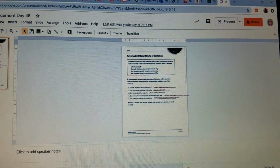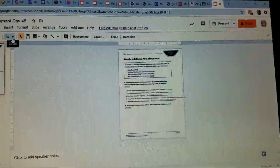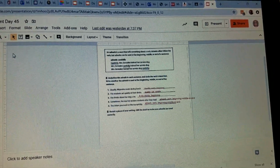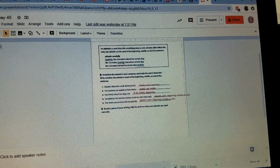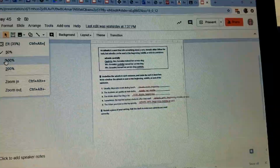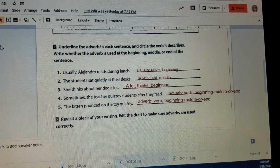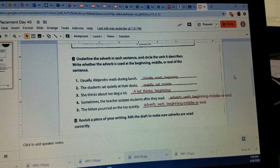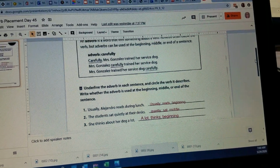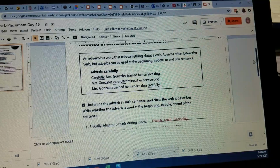Okay, so when you are working with adverbs, remember adverbs tell you something about the verb. They explain the verb better, or they tell you how or when the verb occurred. So you want to be aware of that. Adverbs are tricky little critters. They are everywhere, and they serve a multitude of jobs.